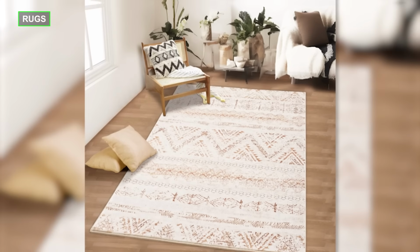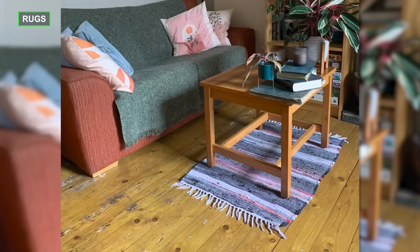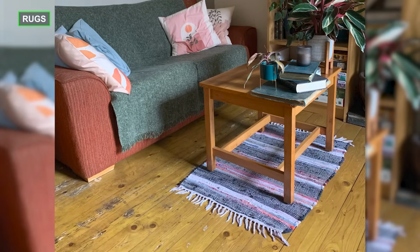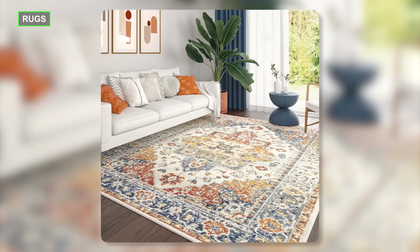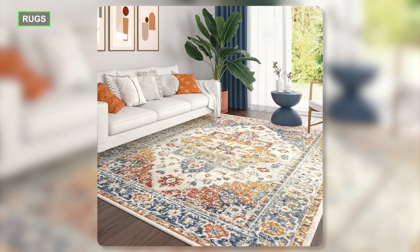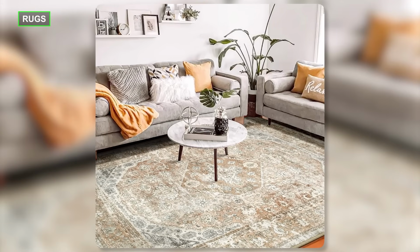Most people do. They buy a cute little rug that looks great in the store and they get home and it looks like a postage stamp floating in the middle of their living room. But your rug should anchor your furniture, not just sit there looking lonely. In your living room, the front legs of your sofa and chair should sit on the rug. This creates a cohesive sitting area that feels intentional and pulled together.